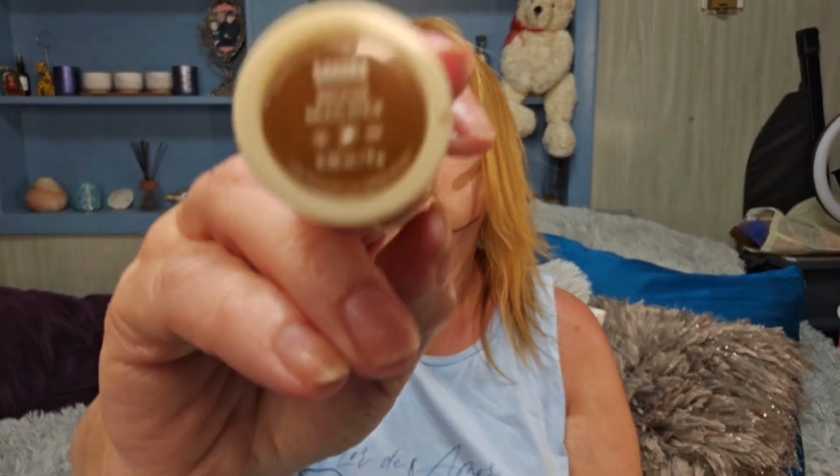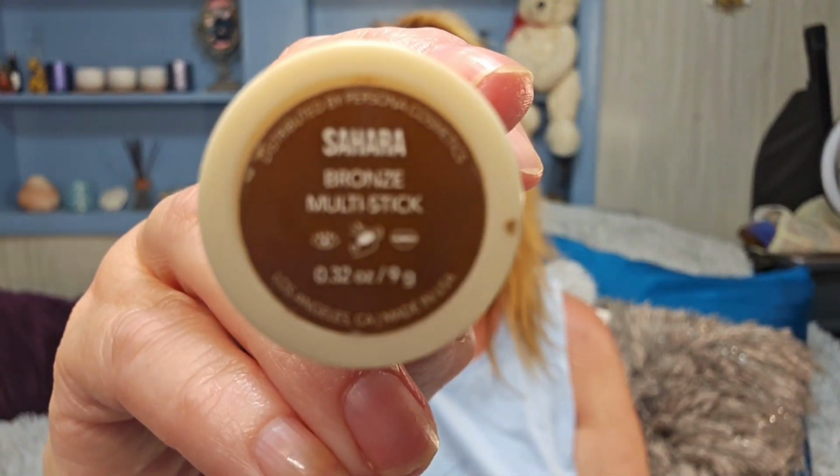This is in the shade, I'll just show it to you because I can't read it. Sahara, it looks like, and that is a perfect match, and I'm pretty fair skinned. And then you're just going to buff that in.